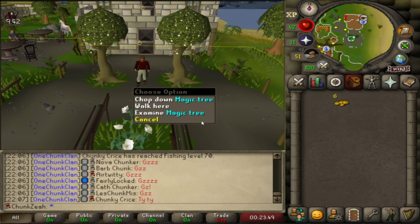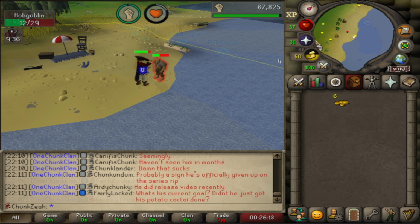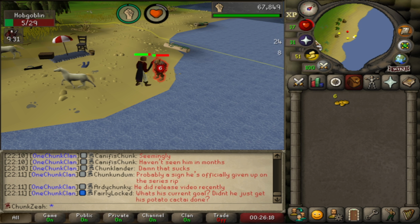This chunk revealed magic trees, several fishing spots, and hobgoblin spawns. However, without the necessary tools for fishing or woodcutting, my only new requirement was to defeat hobgoblins for their 1 in 128 drop of a steel longsword.